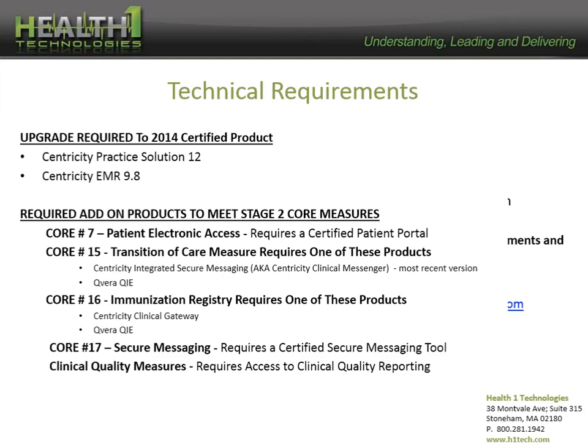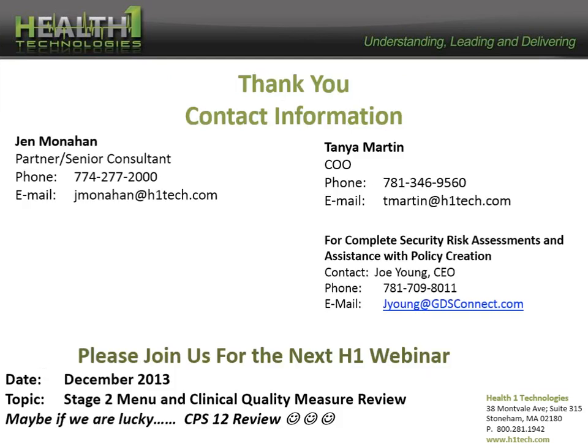We encourage you all to start as early as possible to begin planning for stage 2, and that may mean looking at some of the workflows that we can right now to see if we can adjust things now in preparation for stage 2. Also, get planned when you want to actually do your attestation so that you can backtrack and say, okay, we need to upgrade by this day, we need to have our hardware or our third-party add-ons in place by this date, and then we need to have our training and workflow and all of that in place as well. So there's definitely a lot of work to do in 2014.